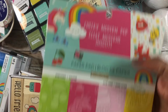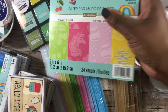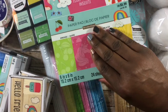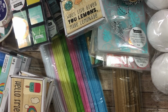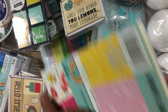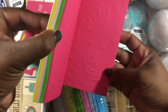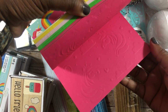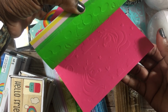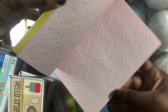And then I picked up this Cheeky Modern Pop, but this is the one that is the embossed paper pad. And I just thought it was so cute. Let's see. Might not be able to see this very well. But it's just the embossed paper. And this one has the unicorns. I just thought this would be really cute to use to cut out for tags. This has the cherries.